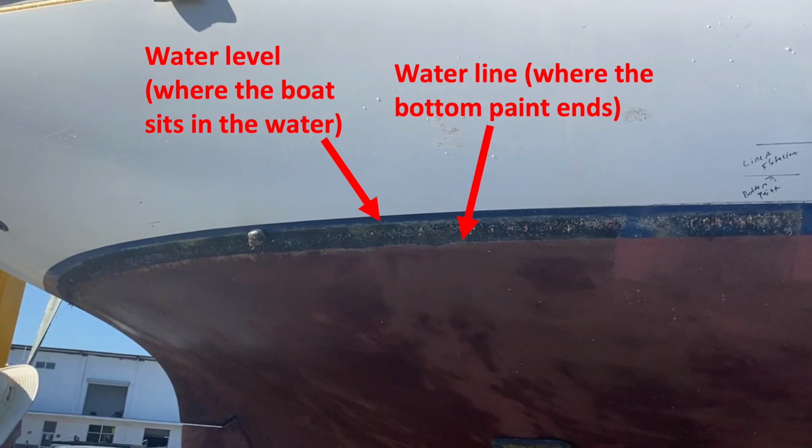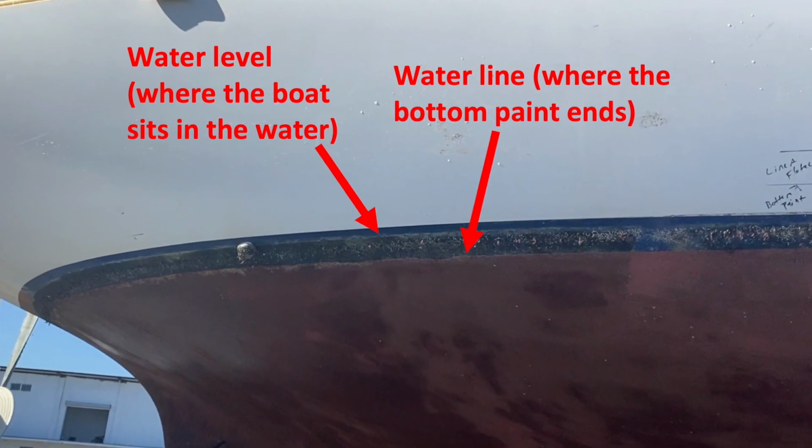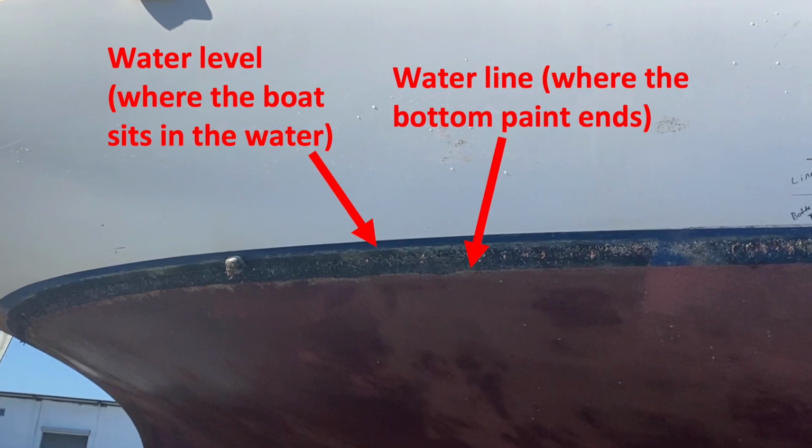Main reason is to raise the waterline. When we loaded all our gear aboard, water level came above the waterline in a couple of spots. So we're going to have the waterline raised. We're also going to replace a couple of through-hole fittings. And hopefully it'll be a nice, easy haul out, and we'll be back in the water within a week.